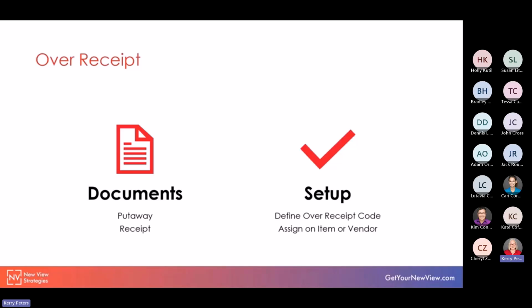And it's got minimal setup, so you can define your over receipt codes in a table. You can then assign them to an item or vendor. So there is a little bit of hierarchy there. Obviously, if you assign it to the vendor, it's going to apply to any POs for that vendor. If it's assigned to the item, then, say you set 10% on the vendor but there's one item that's different, the item setting applies. It's not real exact, especially depending on what type of product it is. It's common to have, oh, you're always going to get anywhere between 10 to 20% shipped extra.